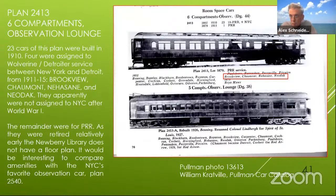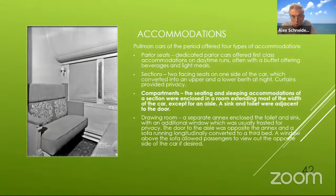The remaining cars were rebuilt for Pennsylvania. And as they were retired relatively early, the Newberry Library doesn't have a floor plan. If one could be found, it'd be interesting to compare the amenities with the New York Central's observation car, plan 2540. Here's a view of the accommodations that were in use in these cars and a taste of the decor that was used.